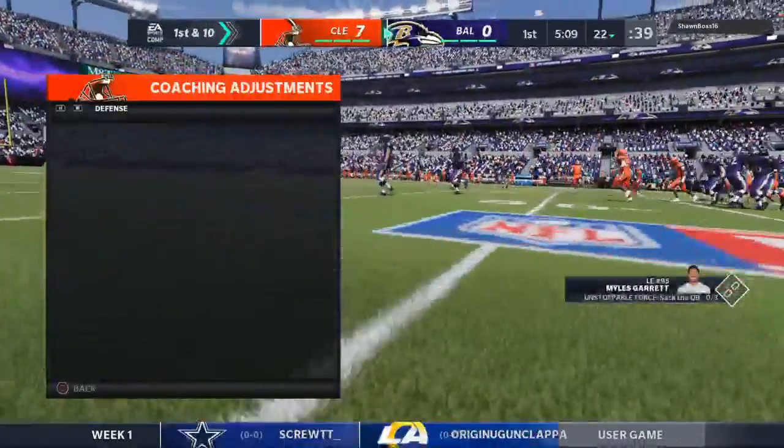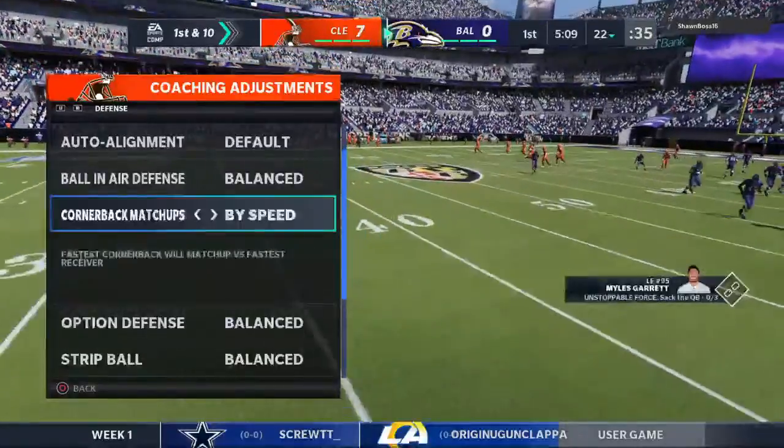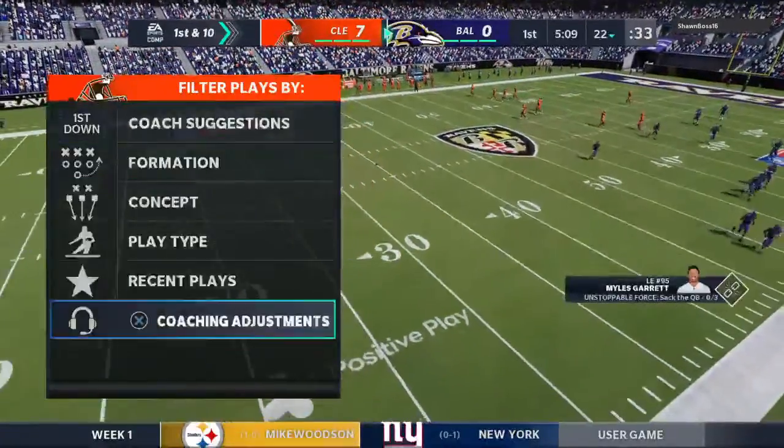The Ravens take over 1st and 10 at their own 22-yard line.